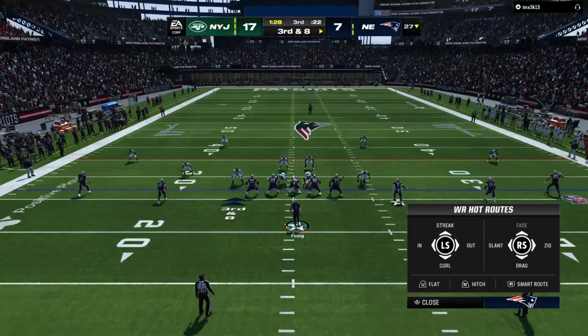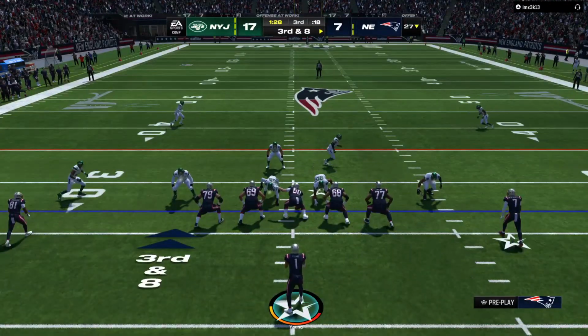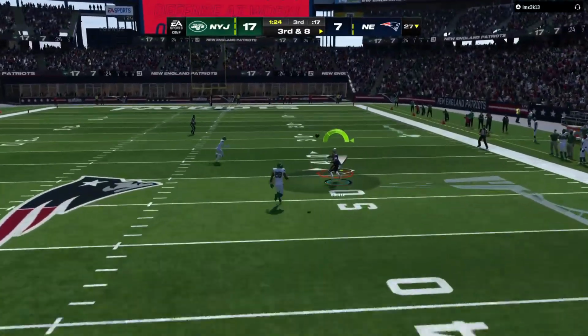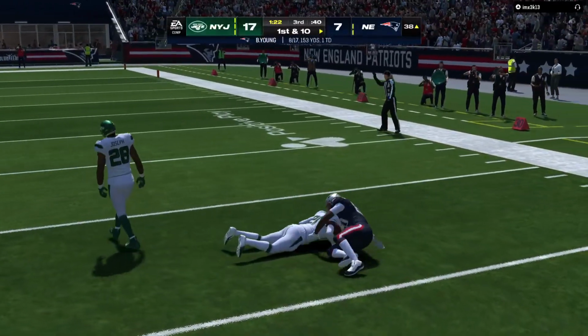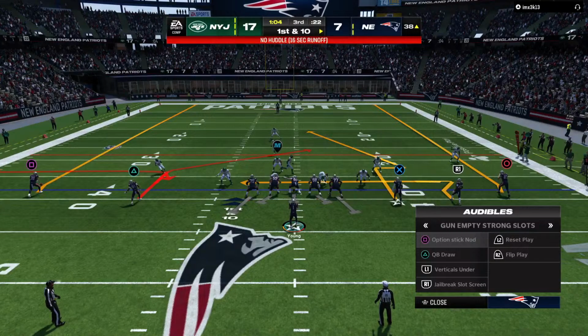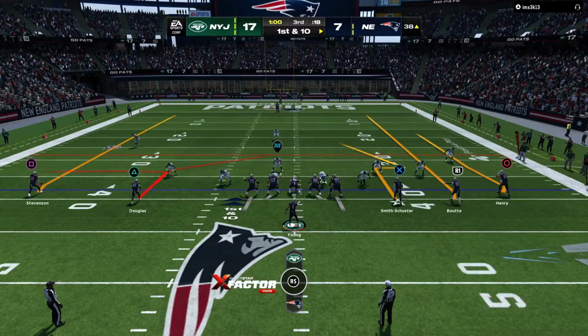This offense in desperate need of a conversion as they come up on third down. To throw, Young. He's got his target. That's complete. And he has a big gain inside the 40 before being dropped. So how about that for a chain mover? They're all the way down inside the 40 now for first and 10.